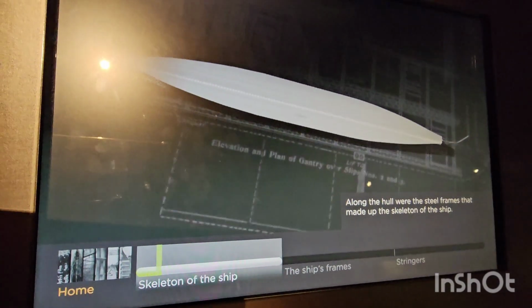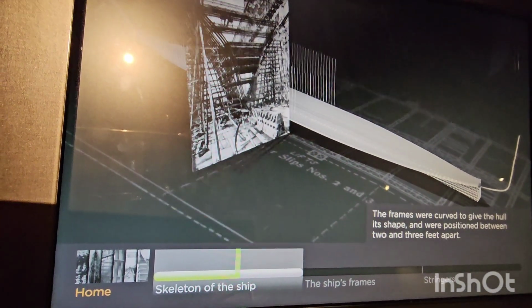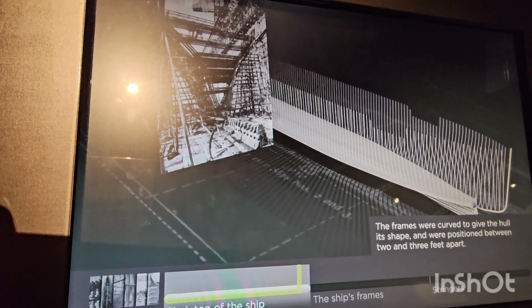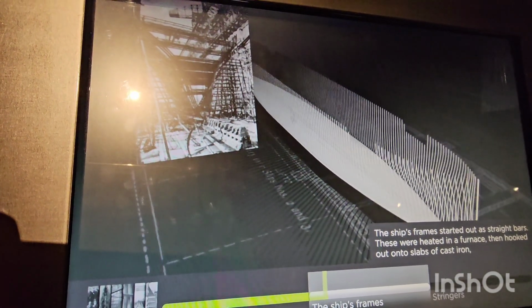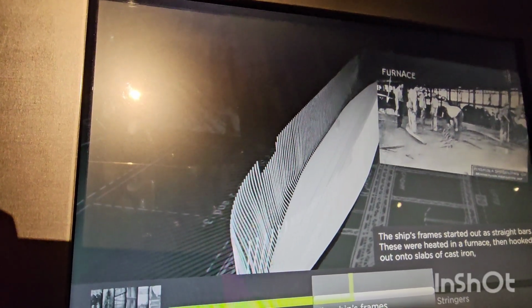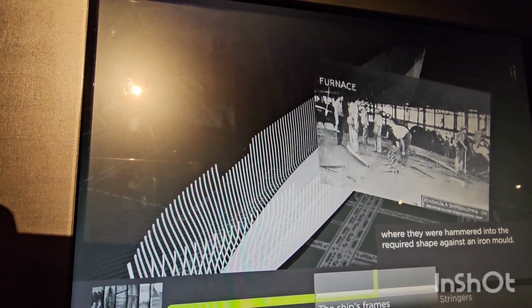Along the hull were the steel frames that made up the skeleton of the ship. The frames were curved to give the hull its shape and were positioned between 2 and 3 feet apart. The ship's frames started out as straight bars. These were heated in a furnace, then hooked out onto slabs of cast iron, where they were hammered into the required shape against an iron mold.